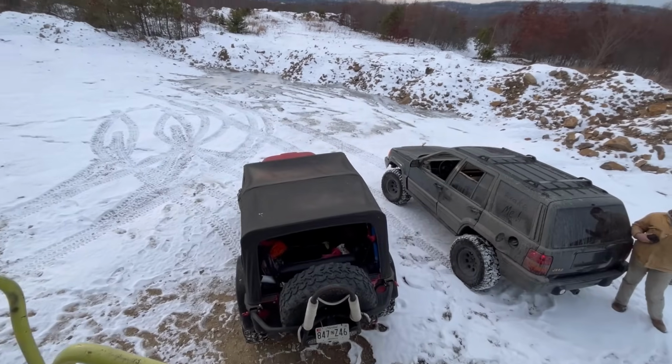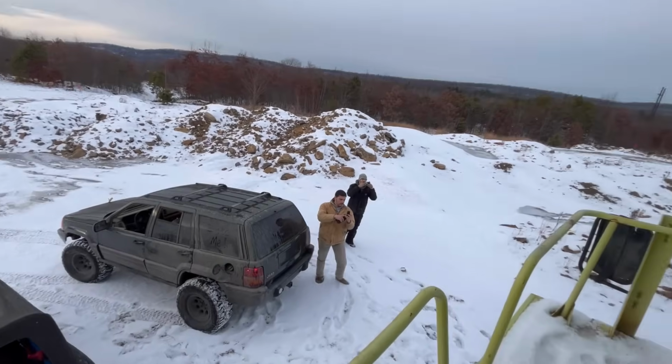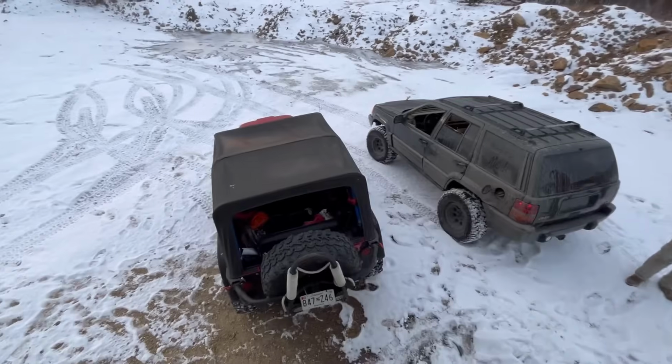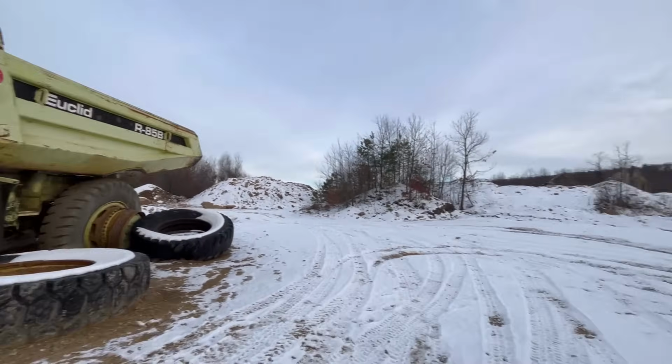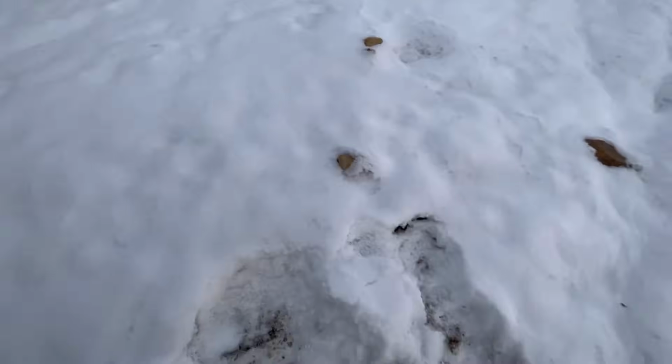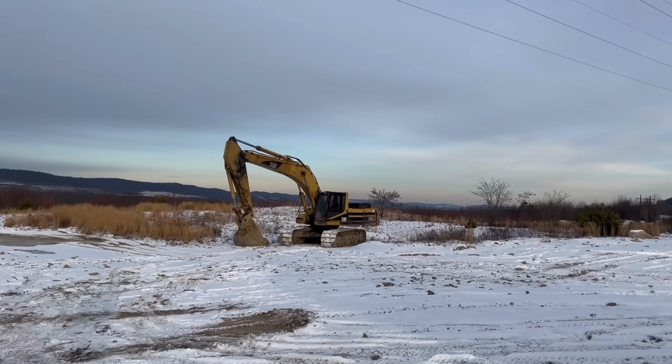This is what you can see from the top of a CJ and a ZJ and 2 people. This thing's wicked. All right, I'm gonna try and clamber on down safely. All right, so I'm being told there's another dozer over here. I am good.